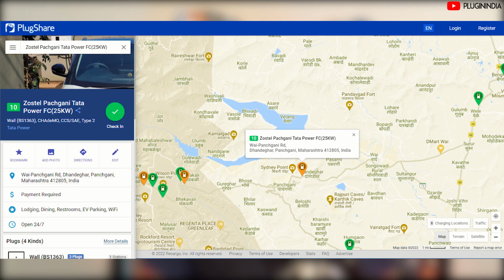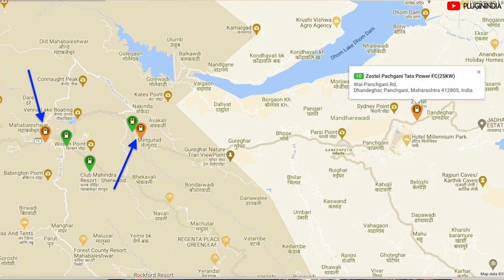You can continue your drive to Mahabaleshwar, which is only 22 kilometers of constant uphill driving, or you can top up here for 20 minutes. If you want to enjoy your evening in Mahabaleshwar without worrying about charging, most owners we spoke to drive straight to Mahabaleshwar. But for this guide, let's talk about the Zostel Tata Power charger at Panchgani. The charger is situated at a small hotel called Zostel. Use the Tata Power app and start the charging session.